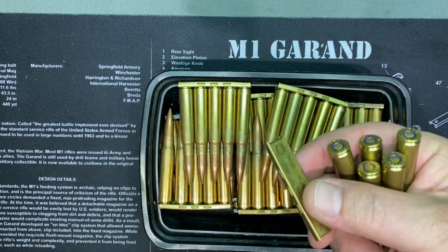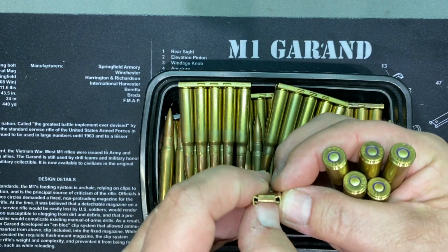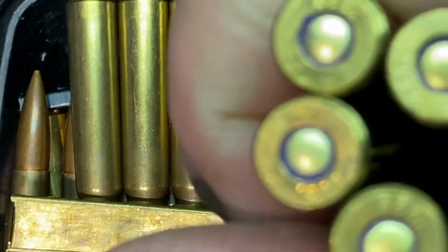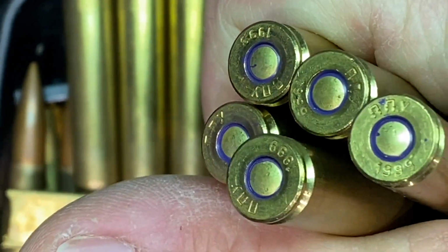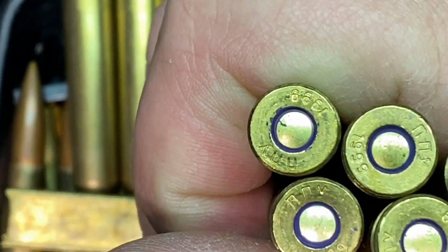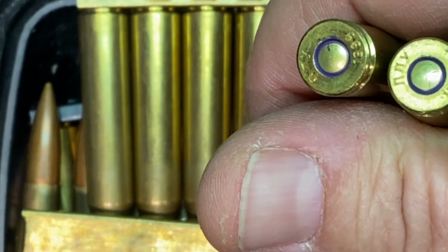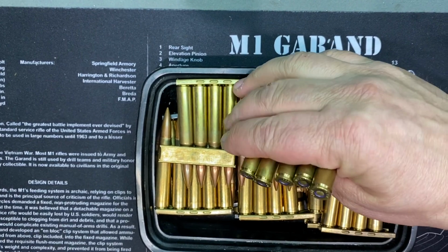And I like these. These are the nice stripper clips that have the two-piece design. Not just the actual clip, it actually has the springy flat piece. I like those. So this stuff has an interesting color, kind of like a violet blue, I guess you could say. Not that good with colors, but you see that. And you could see the PPU head stamp there, 1999. And this was all the rage back in the day, I remember. This was the 8mm to get.